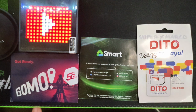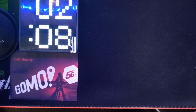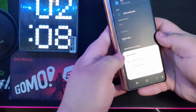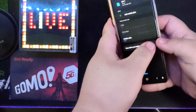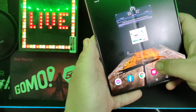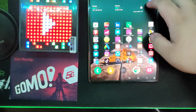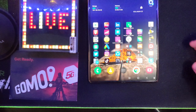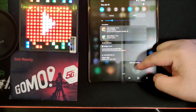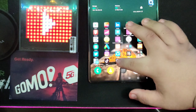First, we'll start with the Gomo. Gomo SIM, yung nakalagay sa akin. By the way, I'll be using my Z Fold 2. So, ayan, kakalagay ko lang, Globe prepaid. Set muna natin lahat, and clear cache muna natin lahat, clear apps. 4G plus siya, you'll see here Gomo. Let's start the speed test.